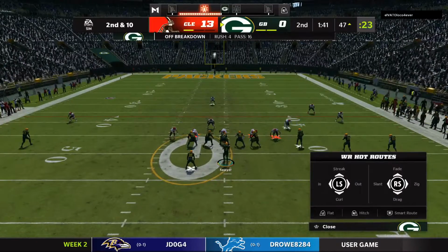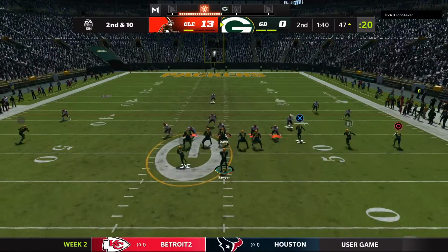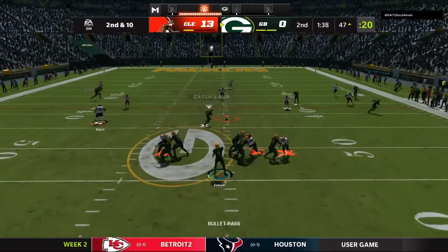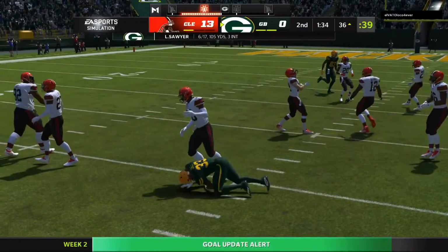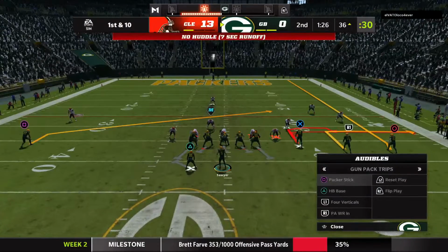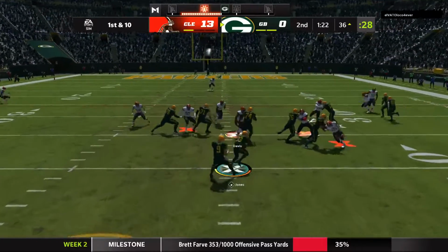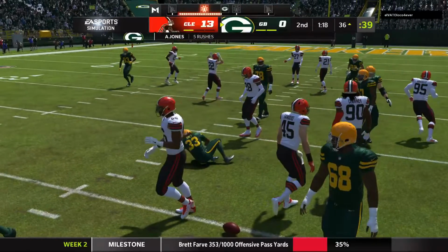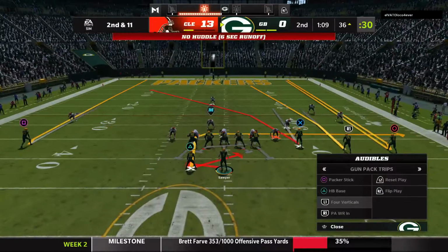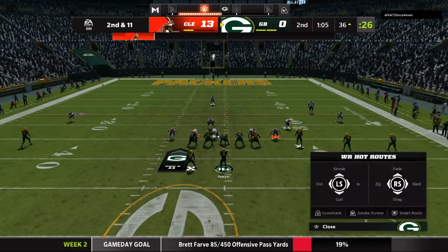After the incomplete pass, here now is 2nd and 10. Back to throw. Sawyer. He'll drop this underneath for Jones. And he is tackled inside the 40, not quite to the 35. On 1st down, it's Jones. And he still has yet to get on track in this first half as they're going to stop him behind the line. He'll lose a yard there, and it's 2nd and 11.